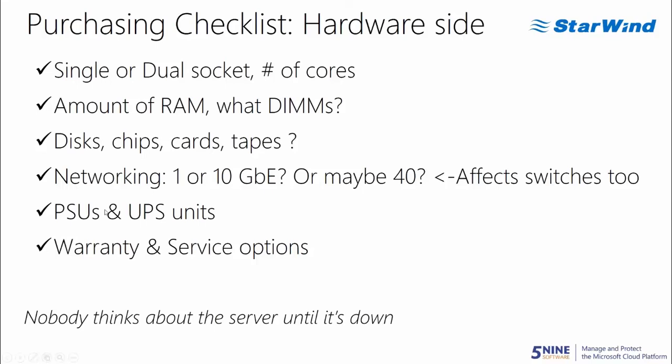Then, PSUs, mostly redundant unless you're building a really small configuration and you're making it redundant on the server level. And obviously UPS units, and making sure that you connect systems to the UPS properly and make sure that they shut down one after the other. And of course, warranty and service options. If you are building an HA environment which can lose up to 4 drives and still be operational, or you can lose 1 server and 1 drive and still be operational, just make sure you recalculate your real support needs. And if you really need that expensive support contract with 4-hour parts replacement day or night.